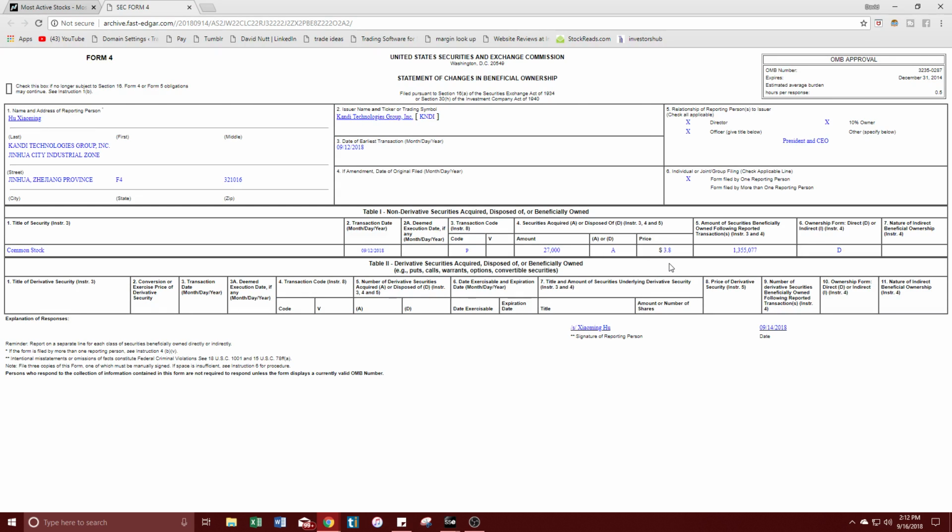Right here. So it was the chairman and the executive who bought inside shares, and he got his shares at $3.80. He bought 27,000, and he now owns 1.3 million shares of his company. That's a huge investment. Huge. But in his eyes, he's probably a multi-billionaire. This is just chump change to him. 1.3 million in shares, and the price is at almost $4. You know, he's got 5 million wrapped up into this.